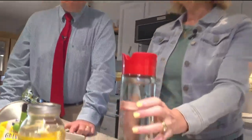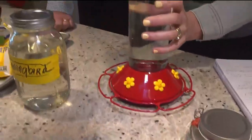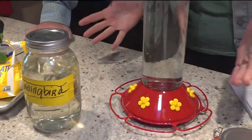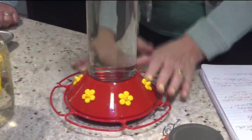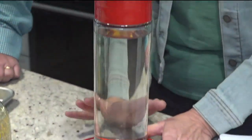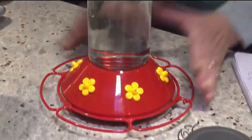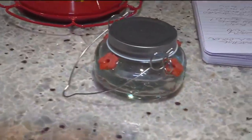A couple of feeder tips, and I'll show you outside where I hang them and why. You want to keep these clean. During the height of summer especially, you want to probably clean them once, maybe twice a week. I do about once a week, but you don't want anything to build up in here that could harm the birds. When you clean them, best not to use dish soap, just warm water. If they're really bad, you can use a little vinegar, but warm water will do the trick.